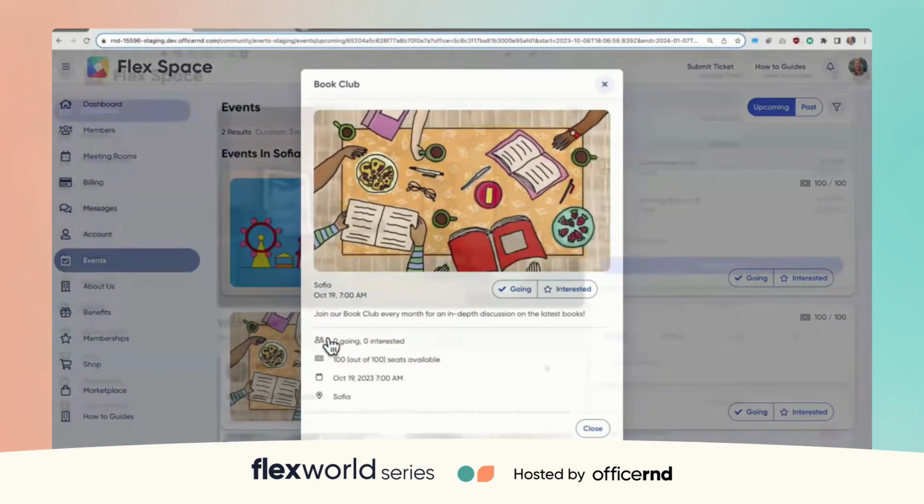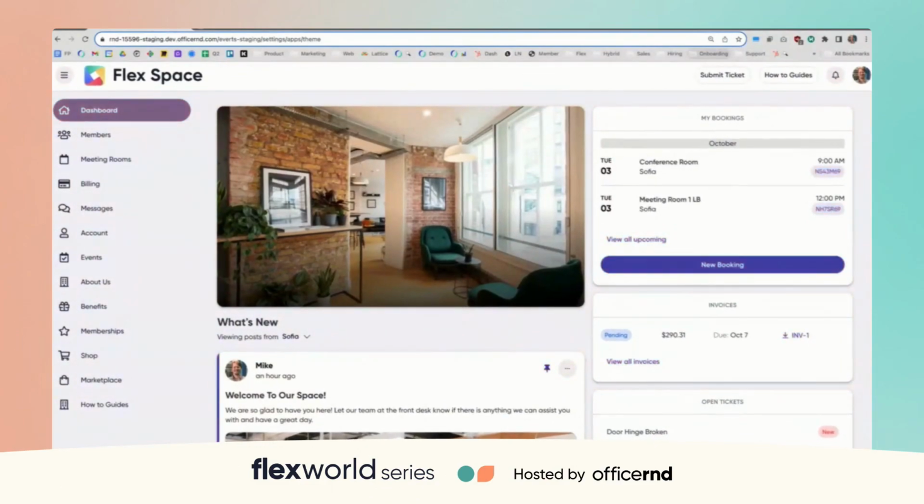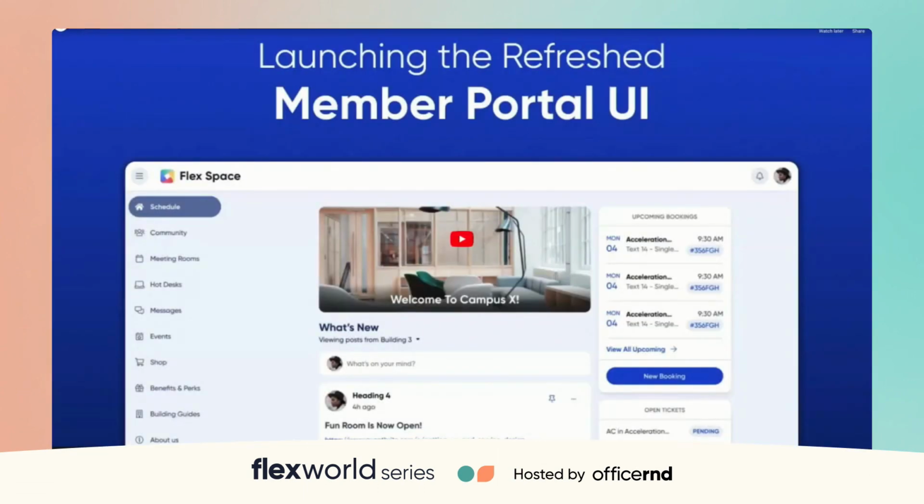Operators can select the modern OfficeRnD button within their settings to begin customizing the portal to their brand image. And this was a quick look at the refreshed OfficeRnD member portal. Our team is excited to see how operators enhance their portals using the new modern theme in the coming days.